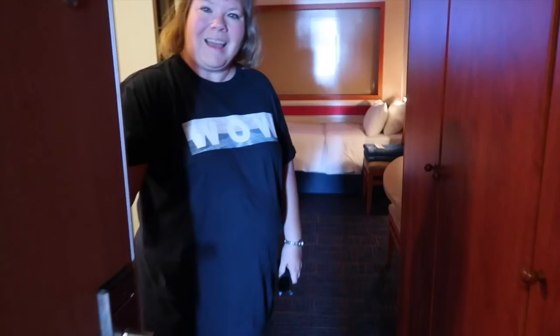What's up, guys? This is going to be our room tour here for the Carnival Ecstasy. Now we're on deck 6 upper. We're located right near the central elevators here at U56. Come on in, let me show you around. Hi guys, come on in. So when you come on into the room, this is the view that you're greeted with.